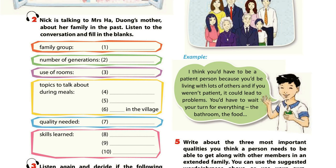So, how many generations shared a house when you were young, Mrs. Ha? Well, unlike today, people of my generation mostly lived in extended families. Really? How many of you were there? 9. My grandparents, my uncle, his wife and kids, my parents and me. And did you each have a private room, like now? No. We shared most things. Even the bedrooms and bathroom.